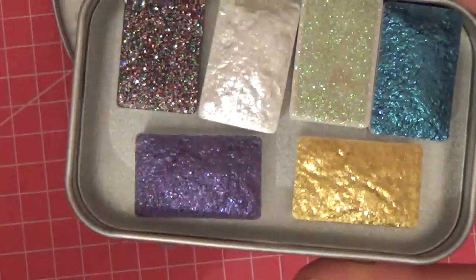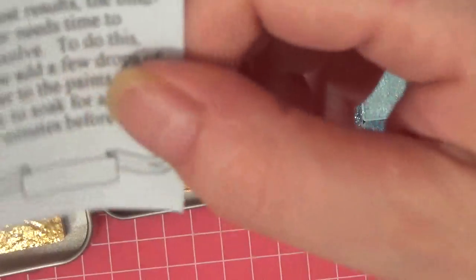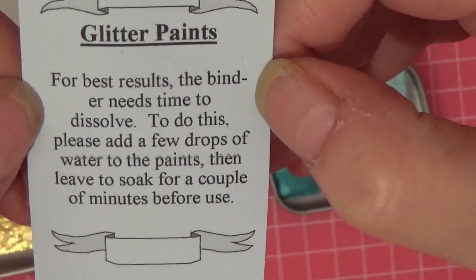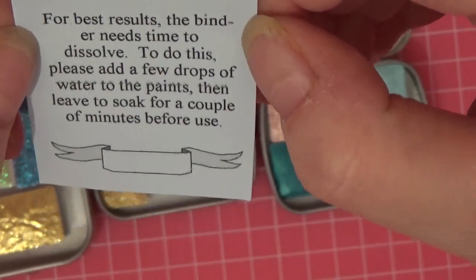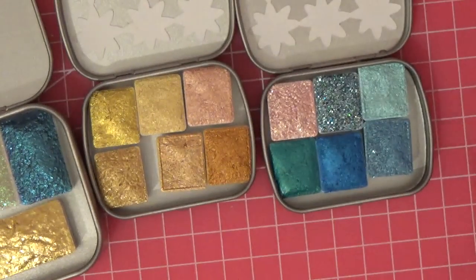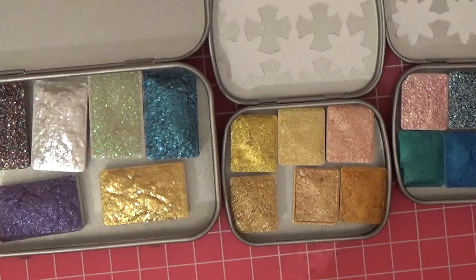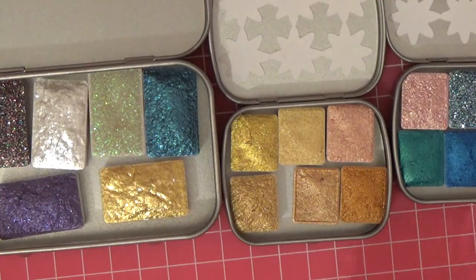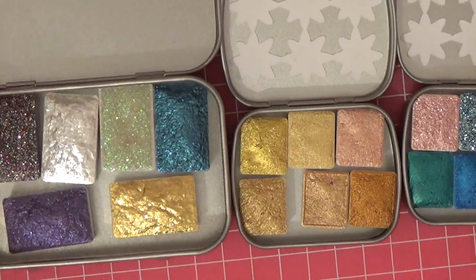And these are the full pans. Absolutely gorgeous. Now, in here, there's a little instruction leaflet that says, for best results, the binder needs time to dissolve. To do this, please add a few drops of water to the paints and then leave to soak for a couple of minutes before use. So, that's what I'm going to do. I am going to go off and get these ones written on some watercolour paper so that I can swatch them, and then we're going to come back and they'll be ready for us to play. Alright folks, I'll see you in a second.